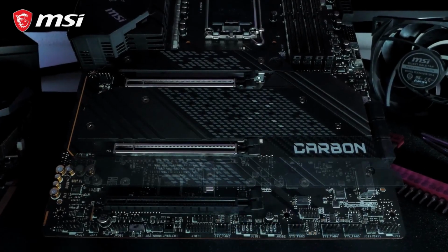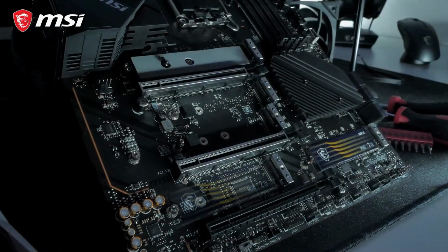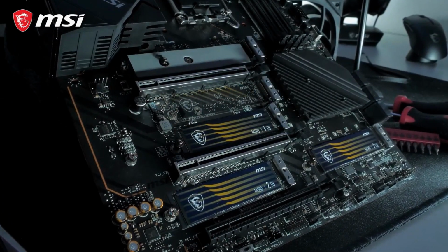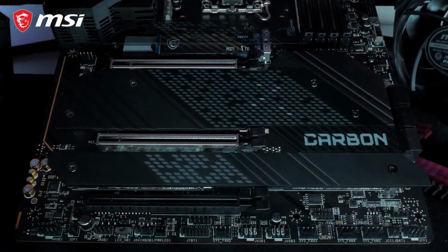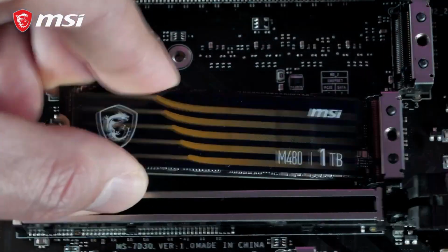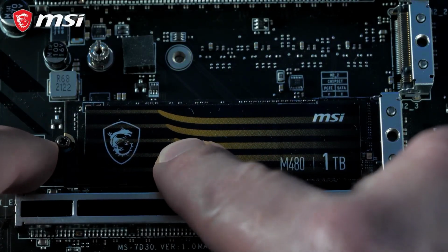The MPG Z690 motherboards have up to 5 M.2 slots, all of which are equipped with M.2 Shield Frozr for both cooling and protection. Multiple models even offer a dual-sided cooling solution for the best storage performance. The screwless Easy M.2 clip makes the SSD installation process easier than ever before.